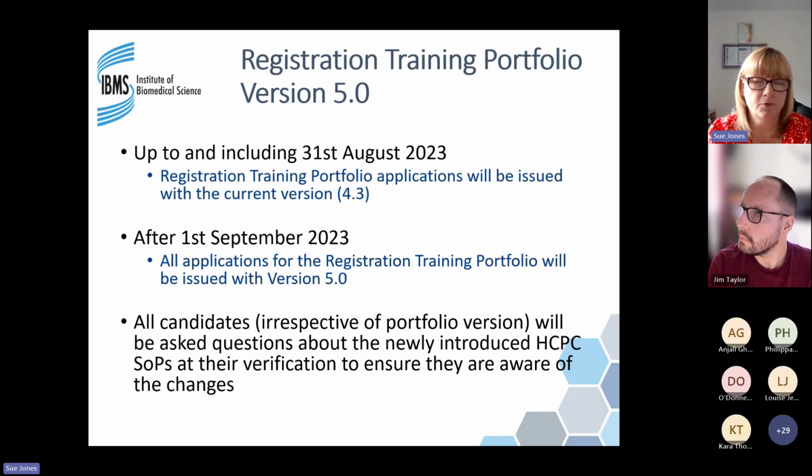All candidates, irrespective of the portfolio version they've been issued, will be asked some questions at the point of verification about the new HCPC Standards of Proficiency and what the differences are, just to make sure that they do know what the differences are. So we could have somebody who's issued with a portfolio in August this year that technically has 3 years to complete that before it times out. So for this bridging period of time, we've agreed with the HCPC that I will design and create a set of questions that verifiers will ask at the point of verification for anyone who's on the version 4.3 portfolio, just to check they know what's changed, which things are much more emphasised in the new portfolio and in the new standards, and that they can discuss that in an informed way. So it's not lots and lots of detail, it's about their awareness of that.